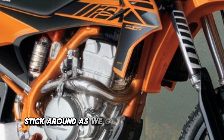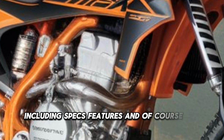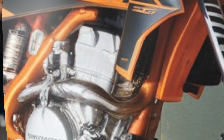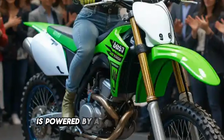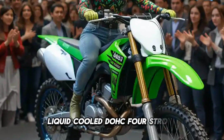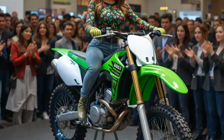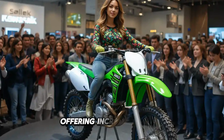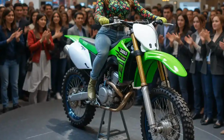Stick around as we go over all the details, including specs, features, and of course, the price. Let's start with the engine. The 2025 KX 450 SR is powered by a 449 cubic centimeters liquid-cooled, DOHC, 4-stroke single-cylinder engine, producing over 60 horsepower. This engine has been fine-tuned for the SR model, offering increased power, better throttle response, and enhanced durability.